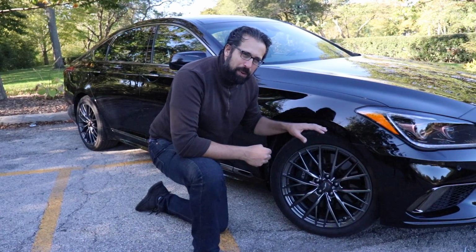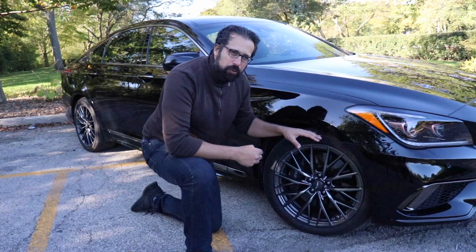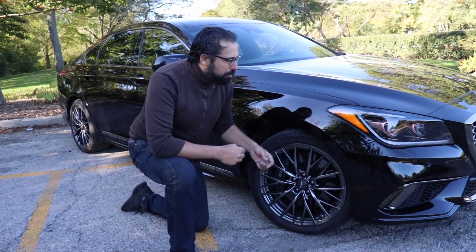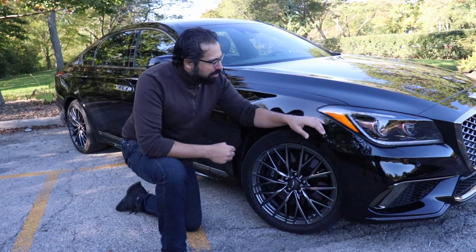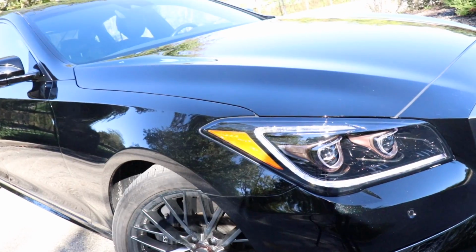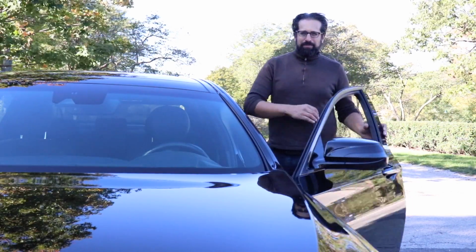If this had something like a Pilot Super Sport, which have been on a couple of the cars we recently tested, I think the handling would really stand up to the Sport name a little bit better. Lots of really great details though here, like these headlights, the projectors on the inside, really cool look here. All right, let's see what this thing's all about.